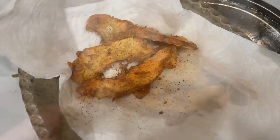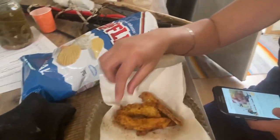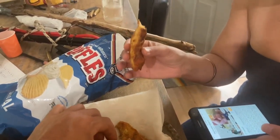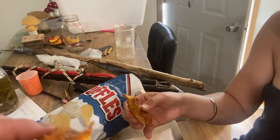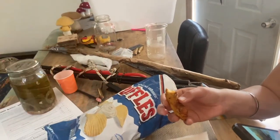This time I put the Tony Cacciatore's on because she said they don't taste like mushrooms. All right, Butterball. Get that little Tony's on there. What do you think of that one? That carries the flavor nice, doesn't it? That carries the flavor really good. Texture is lovely. It does actually really taste a lot like chicken.